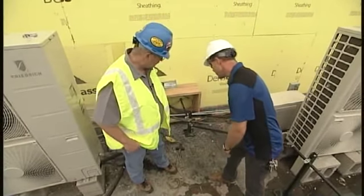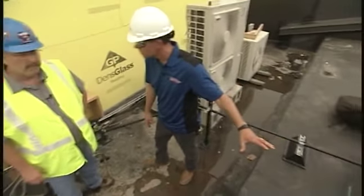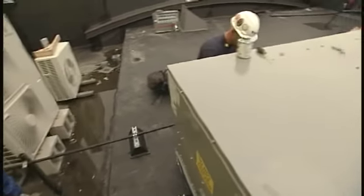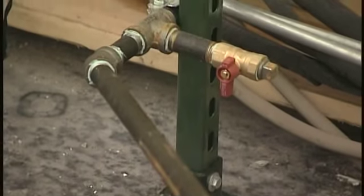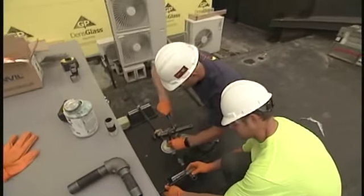Sure. Bring it out here, make sure there's enough gas pressure on this to serve the amount of BTUs this unit needs to actually heat in the wintertime. The gas line's large enough. Have a T in here for future expansion, just in case there's something else you want to add. You don't have to go through the whole process all over again. Sure. So a lot of thought process that way.